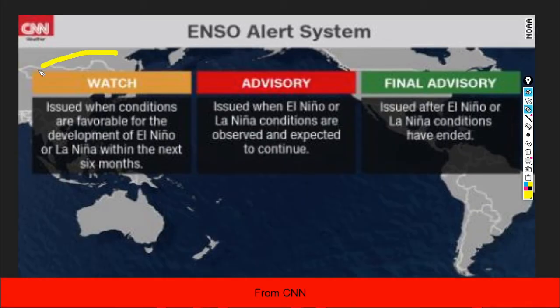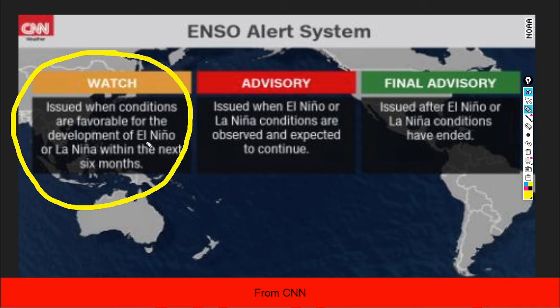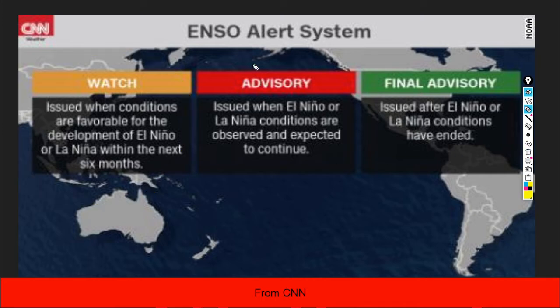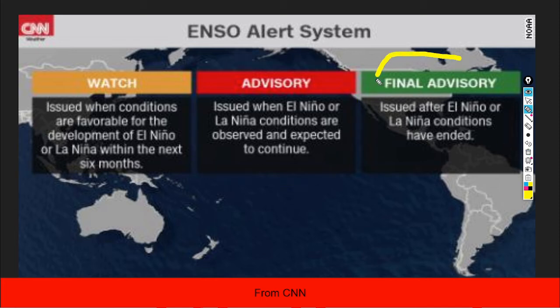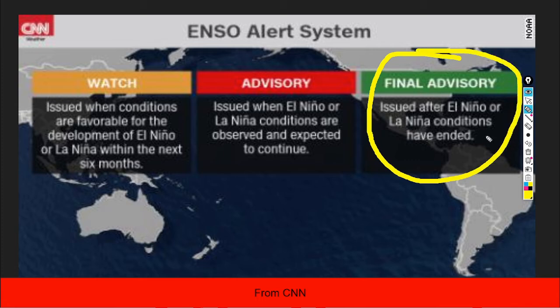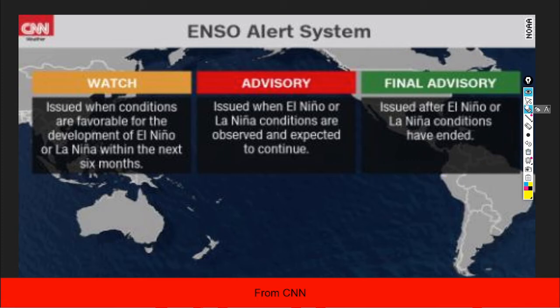A watch means issued when conditions are favorable for development of an El Nino or La Nina within the next 6 months. An advisory is issued when El Nino or La Nina conditions are observed and expected to continue. And then a final advisory is issued after El Nino or La Nina conditions have ended. They put the final advisory out, and this is from CNN that we're looking at.